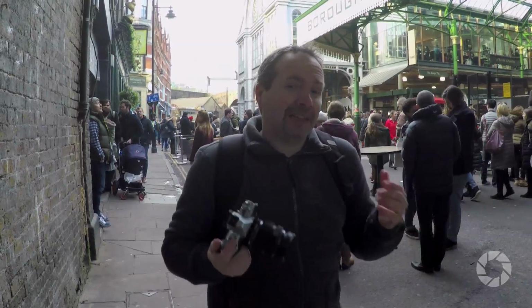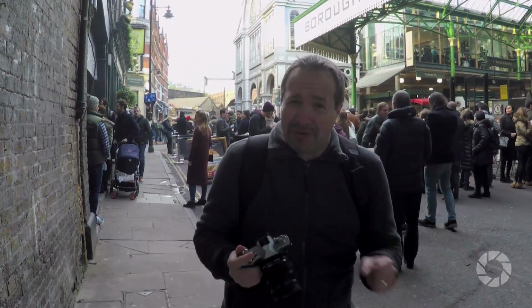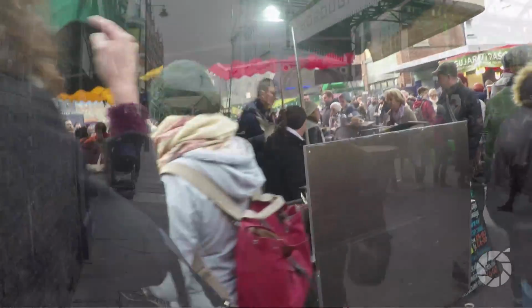Well, Borough Market is a big food market right here in the centre of London. It's cold today, but this place is heaving with people and stands and all sorts of exciting things to photograph in just 15 minutes. That's not really fair, but I'll do my best.